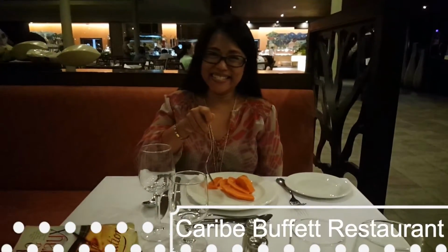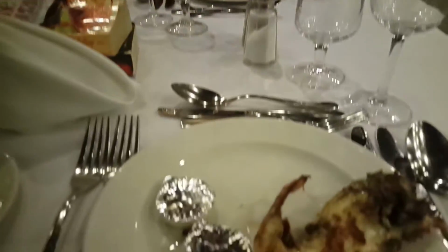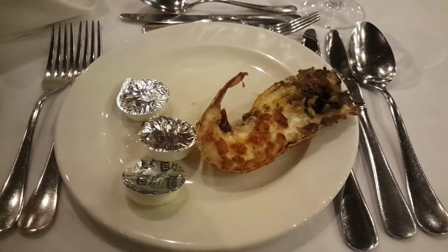Caramel with Baileys, okay. So we are now at the buffet. Dee had a craving for that. Papaya. And they're serving lobster. So we, what the heck? Again.